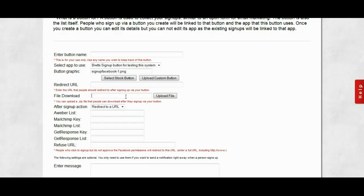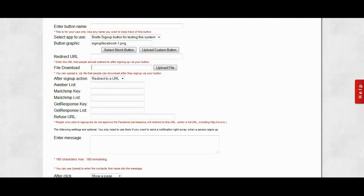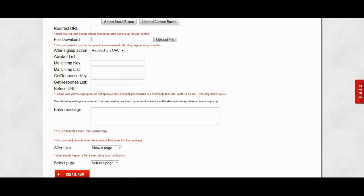Or if you want to give them a free ebook or a free WordPress plugin or a free graphics pack or something in exchange for the opt-in, you can upload it right here to Notification Pro, and we will deliver it securely for you after the people opt in. If you use Aweber, MailChimp, or GetResponse, you can enter your settings here, and we will automatically integrate with those traditional autoresponders, so you can also build up your traditional email list as well with your sign up with Facebook. Finally, if you want a notification to go out immediately after they sign up, you can enter that information here as well. Once you're done, just press the Create New button, and you will have your button.